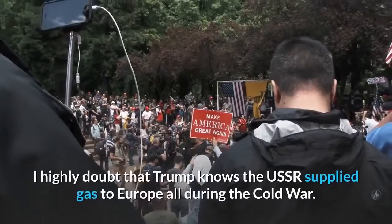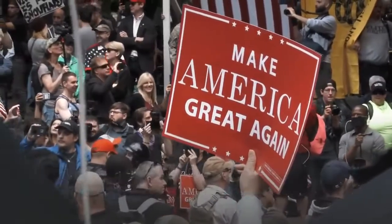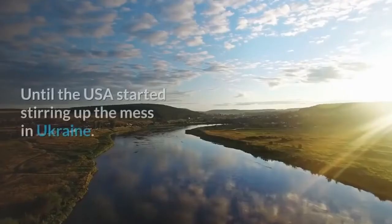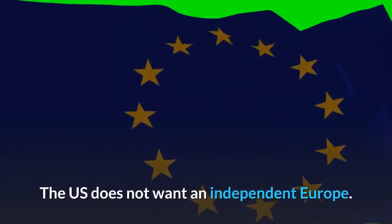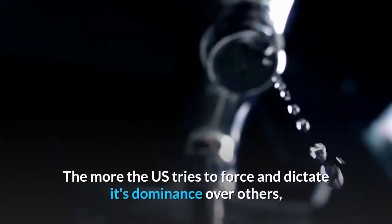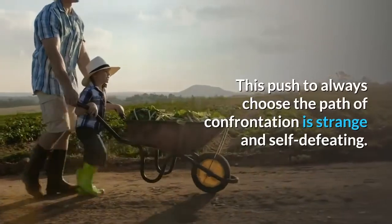I highly doubt that Trump knows the USSR supplied gas to Europe all during the Cold War. There was never a problem. Europe paid for the gas, and Russia delivered without fail. Until the USA started stirring up the mess in Ukraine. The US does not want an independent Europe. The US wants control of its lapdogs. The more the US tries to force and dictate its dominance over others, the faster it will lose the few allies it has left. This push to always choose the path of confrontation is strange and self-defeating.